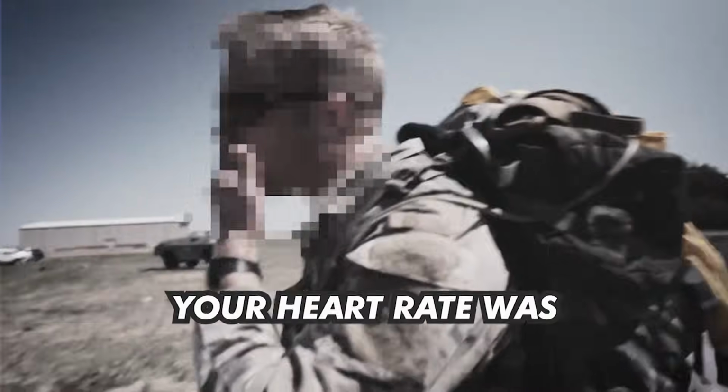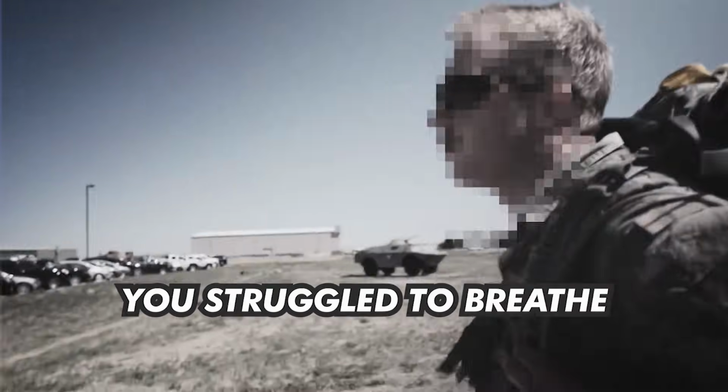Here's an example. Let's say that you go on a 35-pound ruck for 10 miles. If you're muscular but aerobically weak, I'll say that your heart rate was through the roof and you struggle to breathe. And if you tell me you were able to maintain postural integrity in your back for the duration of that ruck, in that case, your endurance is the limiting factor and we can directly target that.